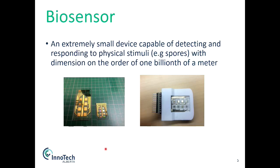So we think this biosensor technology may help us find a way to solve the problem. What is a biosensor? A biosensor is an extremely small device capable of detecting and responding to physical stimuli, with dimensions on the order of 1 billionth of a meter. It is being developed right now for use in medicine. They are used for detecting DNA and proteins for disease diagnosis. For example, they can detect glucose levels for diabetes. We think we may be able to use this biosensor for spore detection.